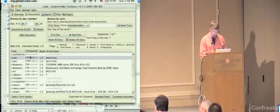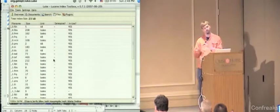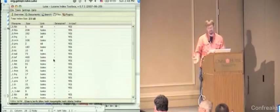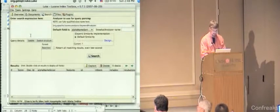Okay, so I'm glad I got to show you Luke. This thing allows you to do all kinds of interesting things. Here's what a Lucene index looks like under the covers. It's all kinds of special black box files. It's literally just a directory on the file system with all of these magical files there. You can do ad hoc searching in here.